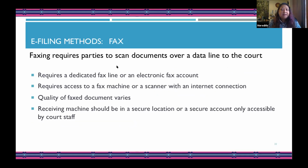Okay, next, please. All right, and fax, our good old friend fax. They just scan documents over a data line to the court. The good news about faxes, if it's done over the phone, you don't need an internet connection. So that is one of the beauties. If your internet goes down, you can probably still get faxes. So that's why fax is an unappreciated workhorse these days. So let's not leave that out.